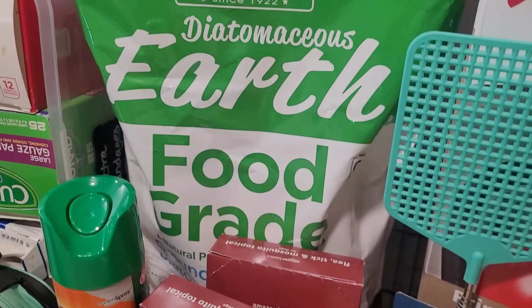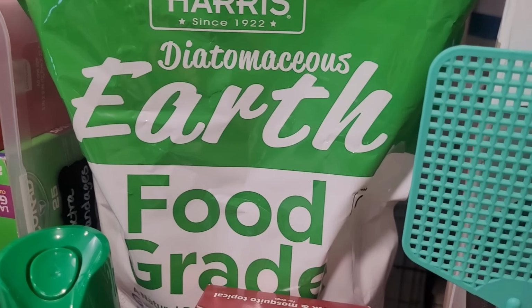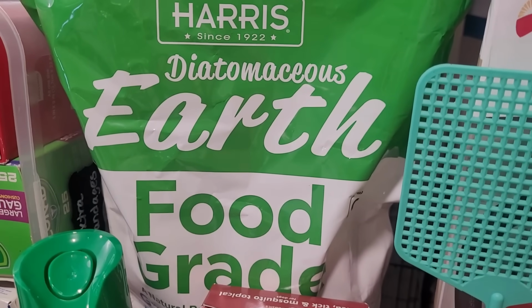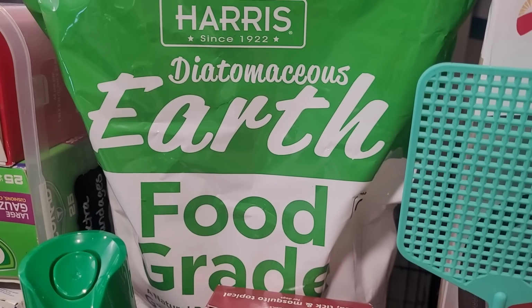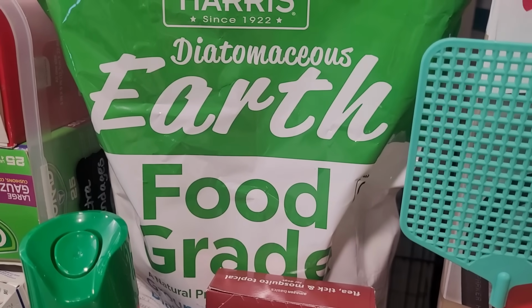For bugs, one thing I think everyone should have is diatomaceous earth. Make sure you get the food grade. This can be used in the pantry as well as the garden. It can be mixed right in with dry goods you're storing like rice and pasta. And it even has internal uses in humans and animals.